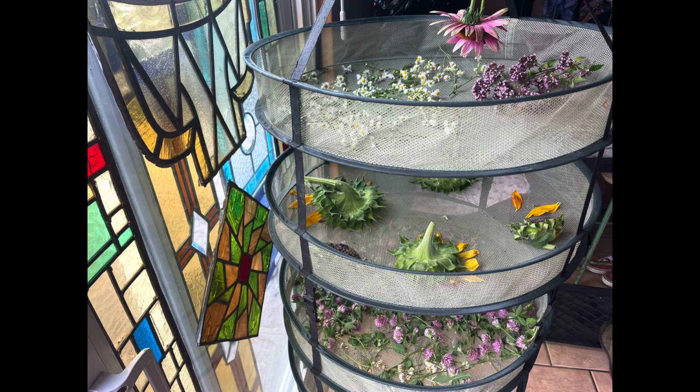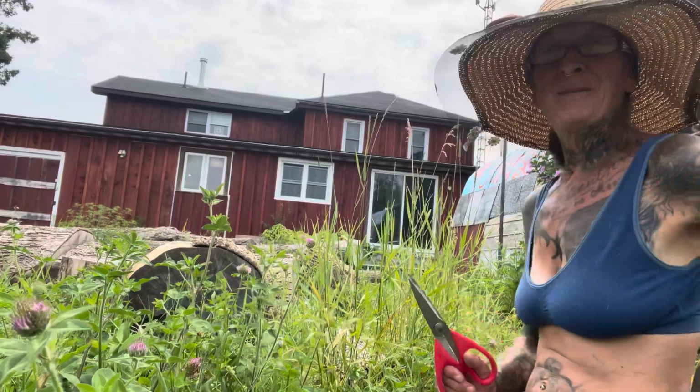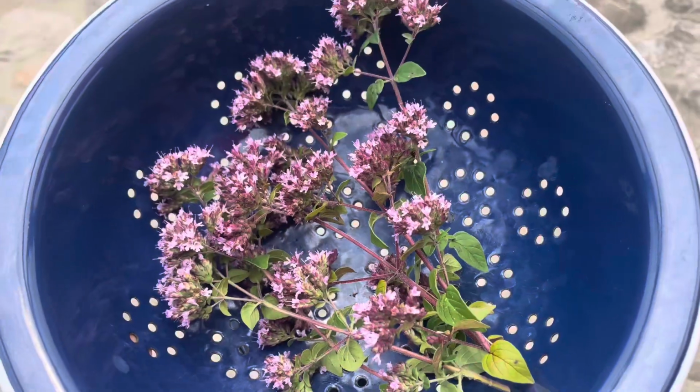So here's my dehydrator. It's very simple, and that's the reason I love it. It's just a very old school way to dehydrate things, and I'm not in a rush for it to be processed. So it is loaded up, and I'm excited to be learning more about this.